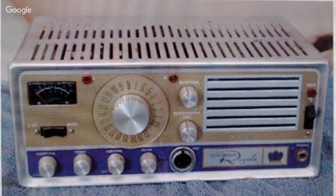Courier Royale. It is 11 tubes. There is a service manual, believe it or not. If you go to oldtuberadio.com, a service manual is available for that radio, and it has a few other features which we'll talk about in a moment, but back to you for transmission.